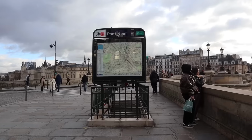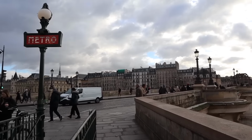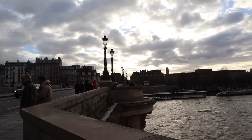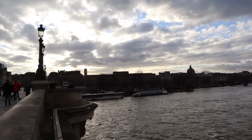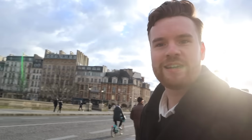Crossing over the Seine once more. Eiffel Tower in the distance there. And this bridge is called Pont Neuf. And there are many bridges as you look in both directions, crossing the river. Beautiful views and Parisian architecture all around, 360 degrees. A nice clear day in winter.